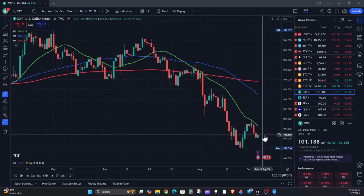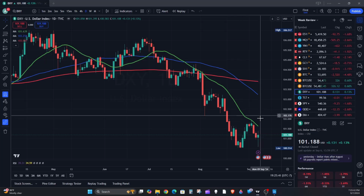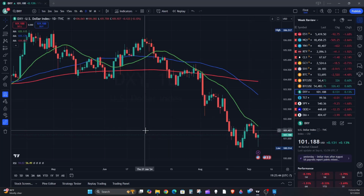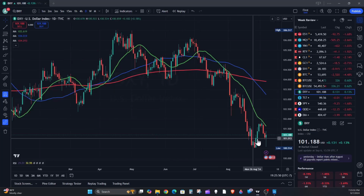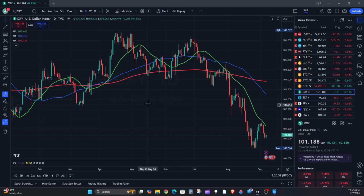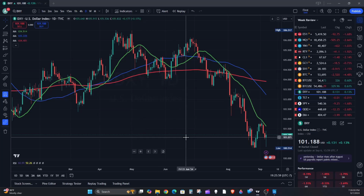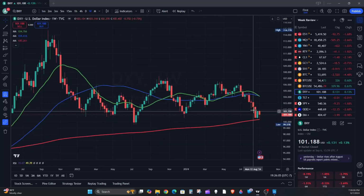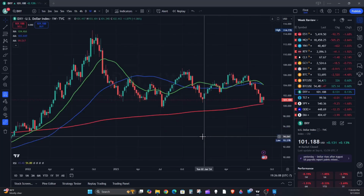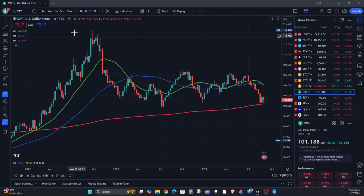So I see dollar going up, which coincides with what I said about precious metals going down, which trade inversely. So dollar goes up, gold and silver goes down most of the time. So that's what I see here. And as you can see, we came down to the 200-day moving average, which is rising. And we're going to move back up, I believe.